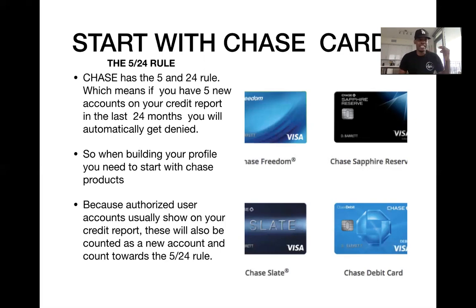Number one, Chase has a lot of different benefits, but it's because of the 5/24 rule. After we have 5 new accounts in 24 months, we won't be able to apply for Chase products anymore. And Chase needs to be a part of everybody's profile. I just told my mom this the other day, she has Chase. The 5/24 rule means you can't have more than 5 new accounts in the last 2 years. That also includes authorized users, which we're not going to go into because we're talking about credit cards. But if someone's added you onto their credit card, that's included in the 5/24 rule.